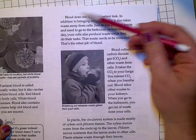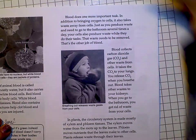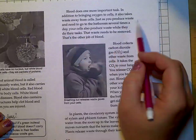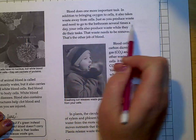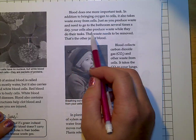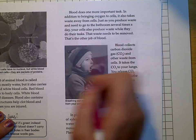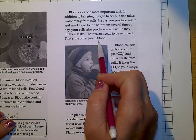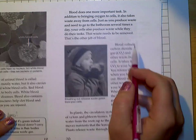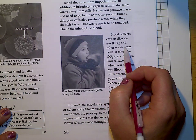Blood does one more important task. In addition to bringing oxygen to cells, it also takes waste away from cells. Just as you produce waste and need to go to the bathroom several times a day, your cells also produce waste while they do their task. That waste needs to be removed. That's the other job of blood. Blood collects carbon dioxide gas, CO2, and other waste from cells.